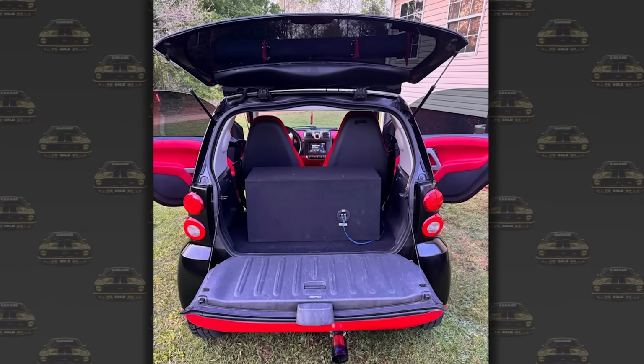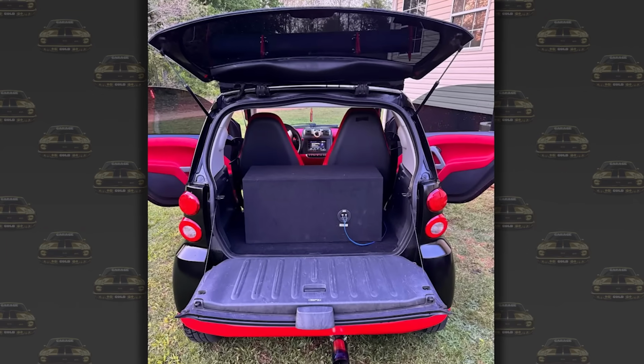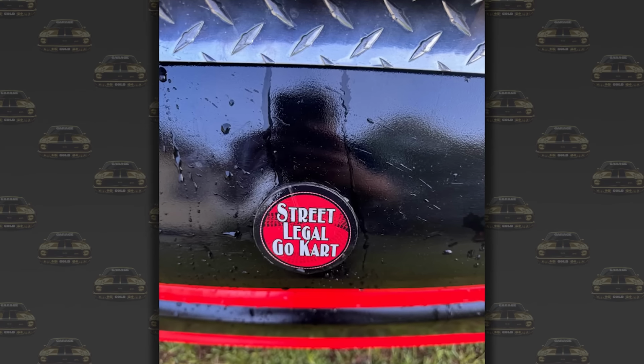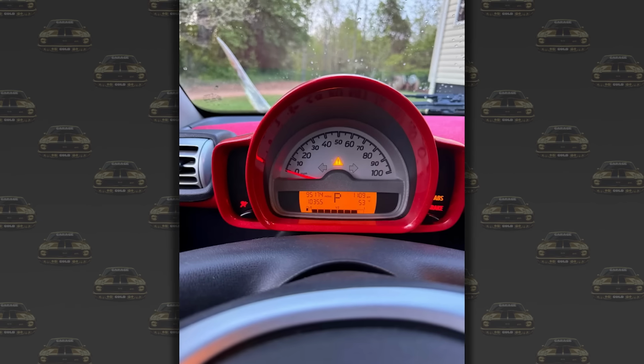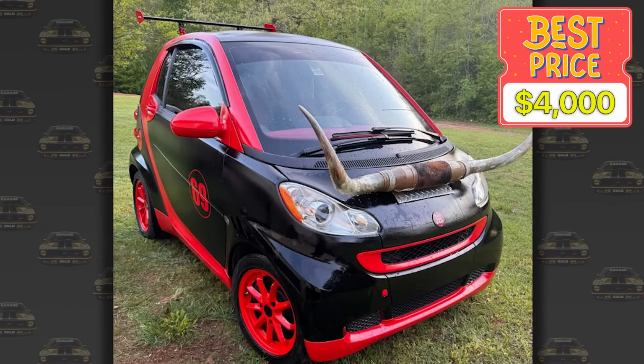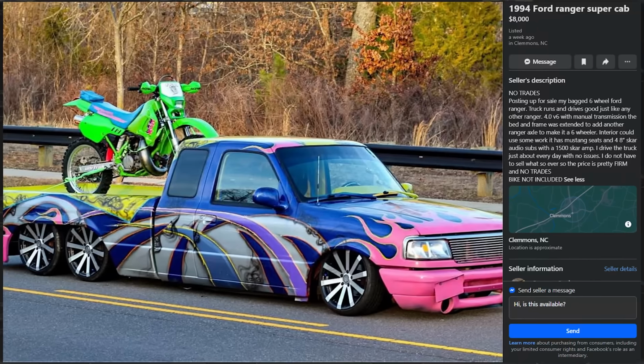Unfortunately, it does have a muffler delete with this exhaust tip out the back, so you know it sounds like a fart can going down the road, annoying all their neighbours. It's got 95,000 miles, and the owner is after $4,000, which seems steep, but considering the fuel price might be worth it.